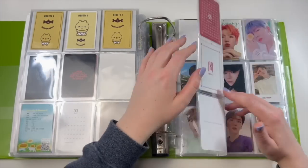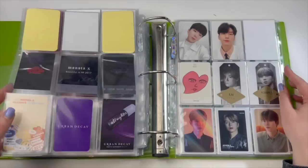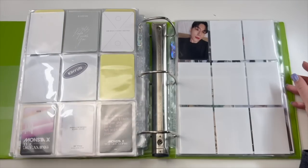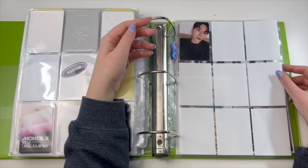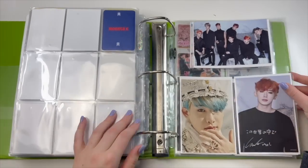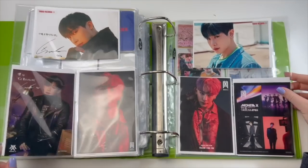And then for Kihyun, I don't remember which cards these are, but I'm missing 2 cards I want from an earlier era. I'm going to have to look into what that actually is. This I just saved for next year's season's greetings. I don't even know if Kihyun's going to be in next year's season's greetings. And then this is the 514 event from last year, right? Earlier this year? No, last year. Anyways, I ended up buying that with a friend. They were selling her bias and my bias together as a bundle deal, and I was like, I will go halvesies with you on that.